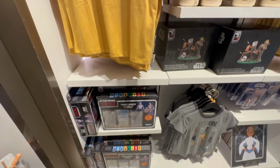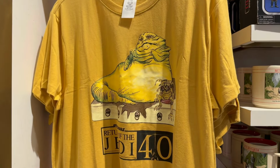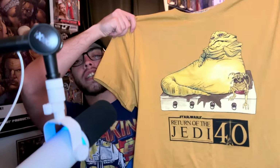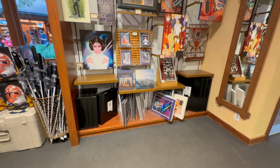And that wasn't the only Return of the Jedi merch that I picked up, because not only did I get that coffee mug, but I also got this t-shirt. It's got Jabba the Hutt and Salacious Crumb on it. You probably can't even hear me in the microphone, but it's pretty sick. There you go. I haven't even worn it yet. It's brand spanking new. It's pretty awesome. I'm not really a yellow guy, but I thought this shirt was sick, so we're going to go for it.